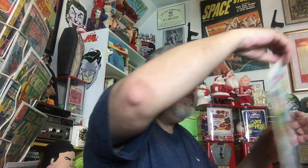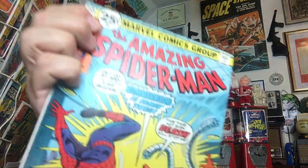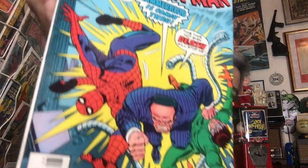I guess I have 2 copies of 158 as well. Man, Shang-Chi looks like he needs to eat a little bit more there. A little too thin and emaciated. Eagle-Eye G.I. Joe meets the Intruder. Yeah, cool. Then 159. Last 25-cent issue.